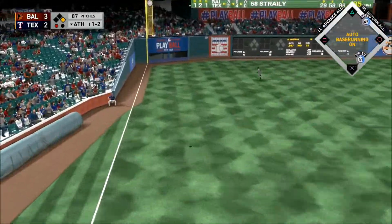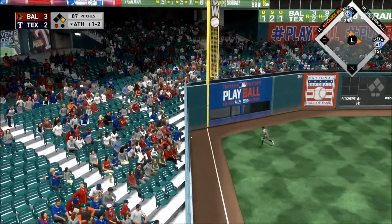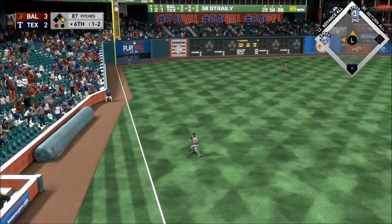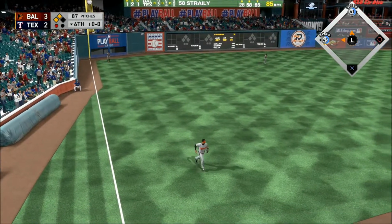Lifted down the line and left. And that'll get down for a base hit. And now it'll kick around in the corner. And they'll have runners at second and third following the one-out double.